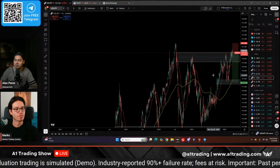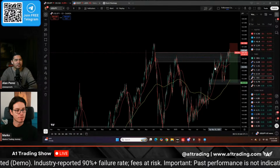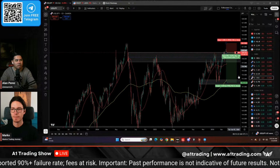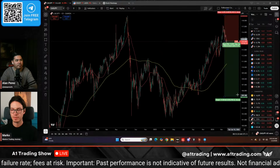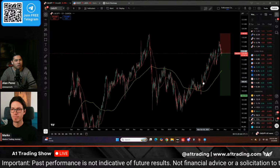You can always add to a position or create a position, but getting out of it as it's going against you is just different, right? So I think I'm going to do that with dollar yen here. Dollar CAD, I think I'll keep it here. The structure is relatively weaker compared to dollar yen, for example.